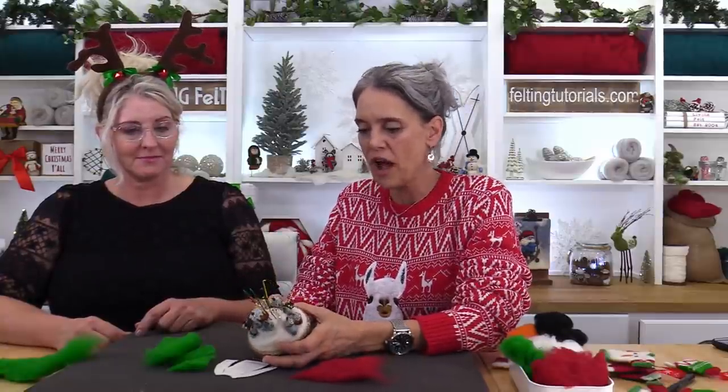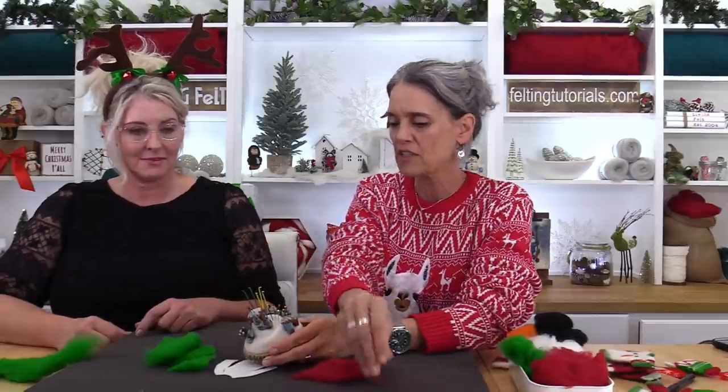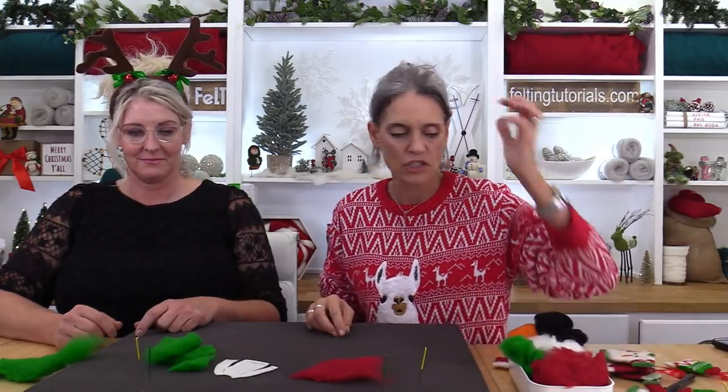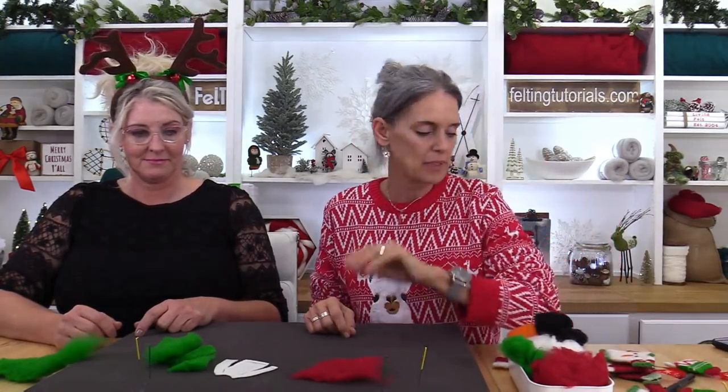This is a kit in the shop. You could make a little Snow Village. And I love the Snow Village. We're using 40 triangles and 42 triangles, so yellow and green. And we might pull out our pins too so we can look at how we do stripes and stuff.